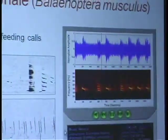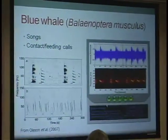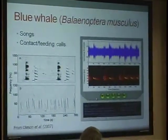So with that, I'll just say that my title is pretty grandiose, baleen whale sounds, but I'm really going to focus on the sounds that we hear in Southern California bight and the animals that we hear in Southern California bight. And don't worry, you're not supposed to be hearing anything just yet. So I'm going to start with blue whales.